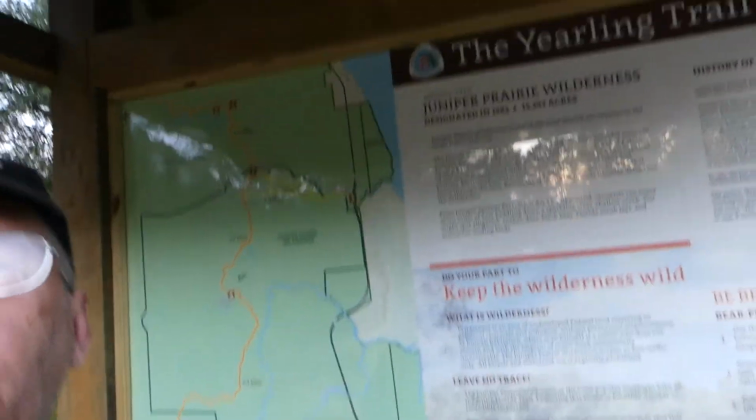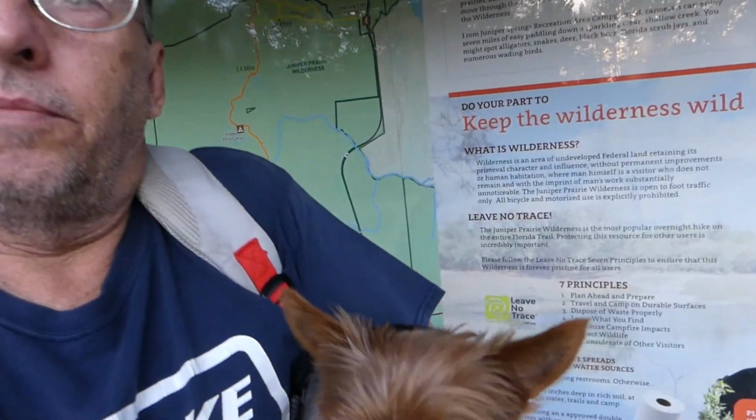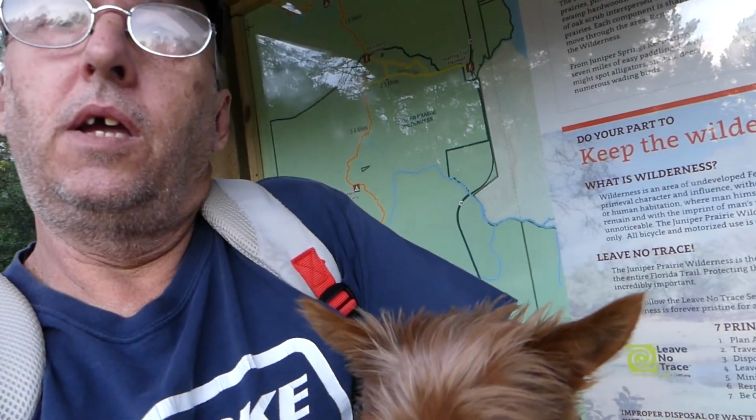Milo, new adventure. We're up here this morning at the Yearling Trail. We're going to go out here and just see what we can find out here this morning. Little Milo and me. It's going to be like about a 4-mile hike back in there. Hopefully they got the trail well marked, I hope.